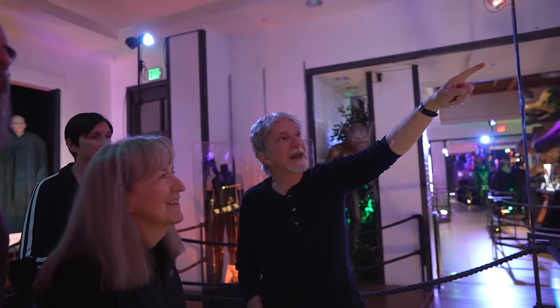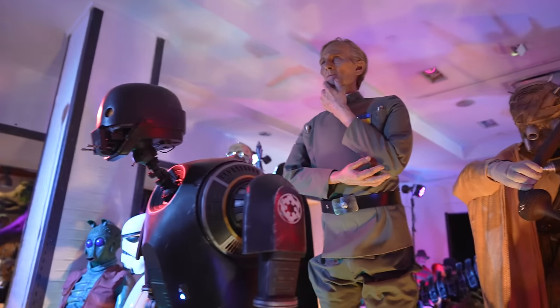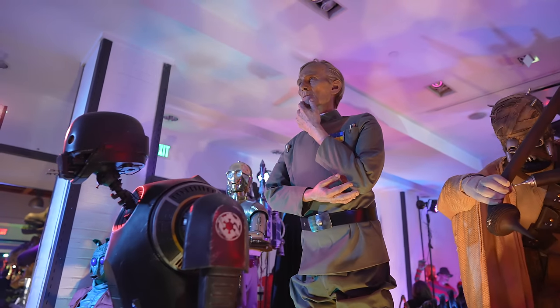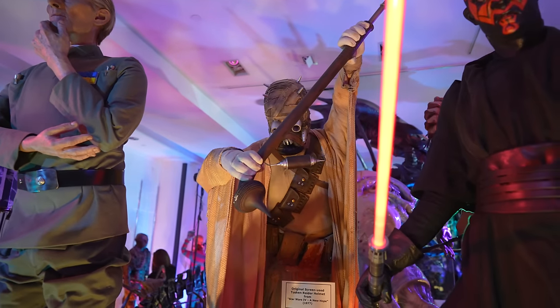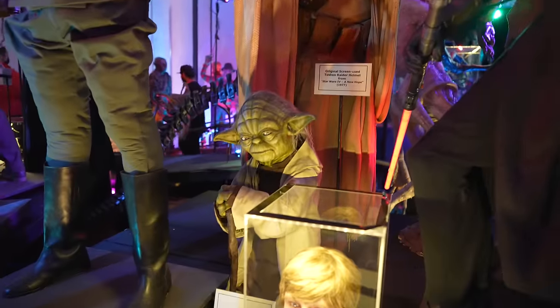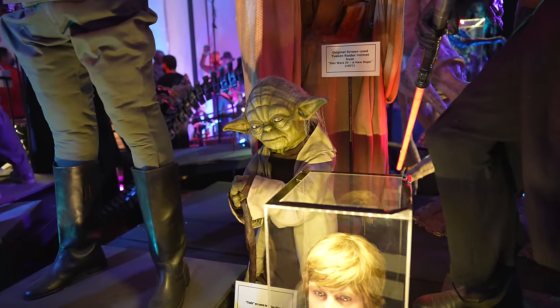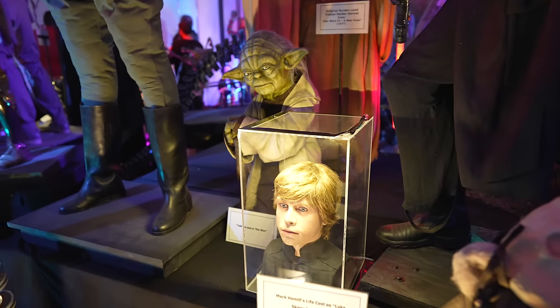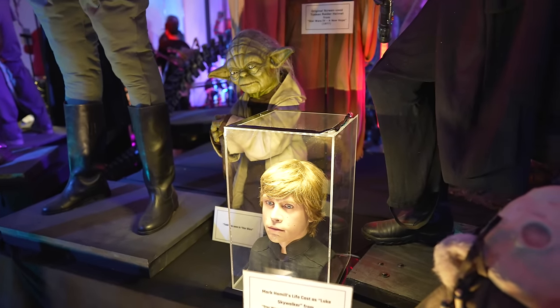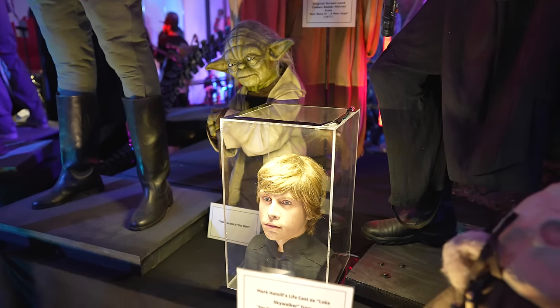And then next to that, behind him, is one of the hero Tusken Raider costumes and heads from the first movie. The Yoda is actually made from original molds. That's not one of the original puppets. If it were, it would be worth about $2 million. Luke Skywalker, that's Mark Hamill's face in makeup as Luke Skywalker from Return of the Jedi.